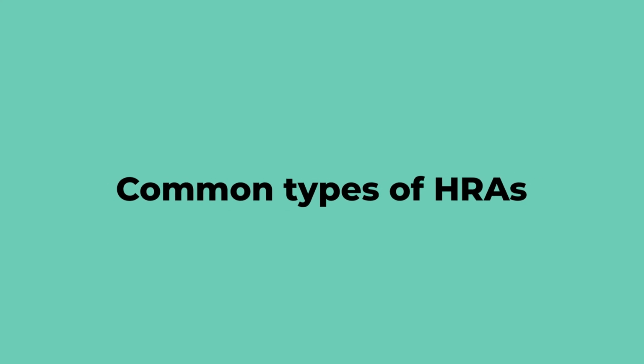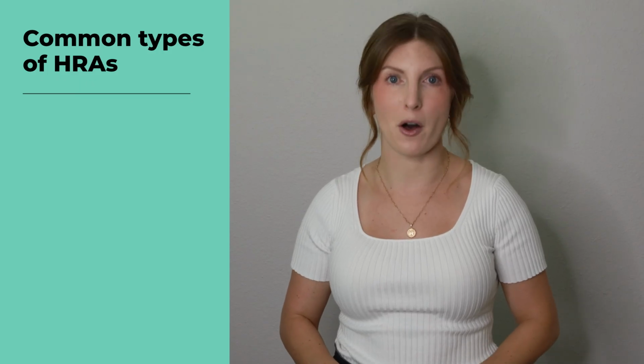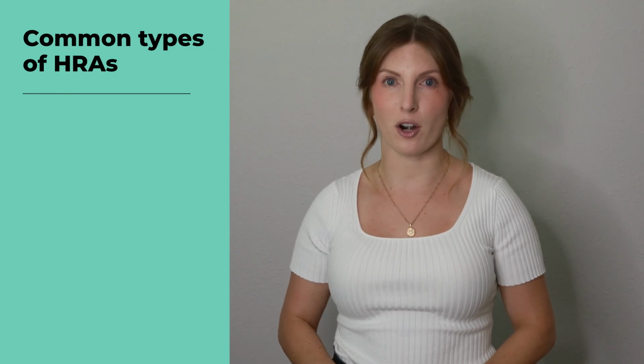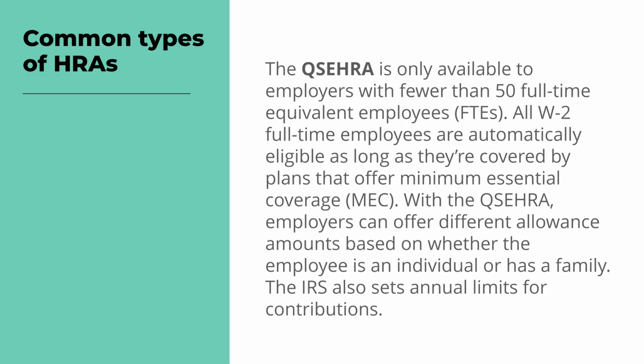Common types of HRAs. There are two types of HRAs that businesses can offer to reimburse employees for their individual health plans: the Qualified Small Employer HRA and the Individual Coverage HRA. The QSEHRA is only available to employers with fewer than 50 full-time equivalent employees. All W-2 full-time employees are automatically eligible as long as they're covered by plans that offer minimum essential coverage. With the QSEHRA, employers can offer different allowance amounts based on whether the employee is an individual or has a family. The IRS also sets annual limits for contributions.